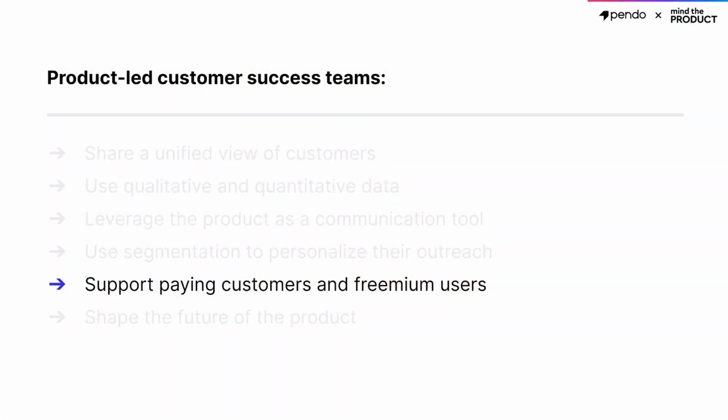Fifth, product-led CS teams support both paying customers and freemium users. Unlike traditional CS, which generally only supports paying customers, product-led CS teams understand the value and immense opportunity in supporting free or freemium users. They use the product as a selling tool by allowing users to experience its benefit firsthand, which creates a more compelling argument and lower barrier to entry when it comes time for an upgrade or upsell. This CS-supported freemium approach also gives users the chance to vet the product in context and make sure it meets their expectations, which leads to better retention down the road.